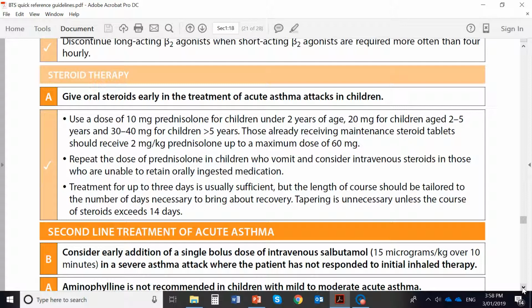So the easiest way to remember is 10 milligram for a 2-year-old. If they are double the age, you double the dose. So instead of 10 milligram, you give 20 milligram. So double the age is up to 4, 2 to 5. And then if they are more than 5 years old, you give them 30 to 40 milligram. If it is a bit difficult, give them 1 mg per kg per dose. Those who are on chronic steroid treatment, you give them double, so 2 mg per kg up to 60 milligram.